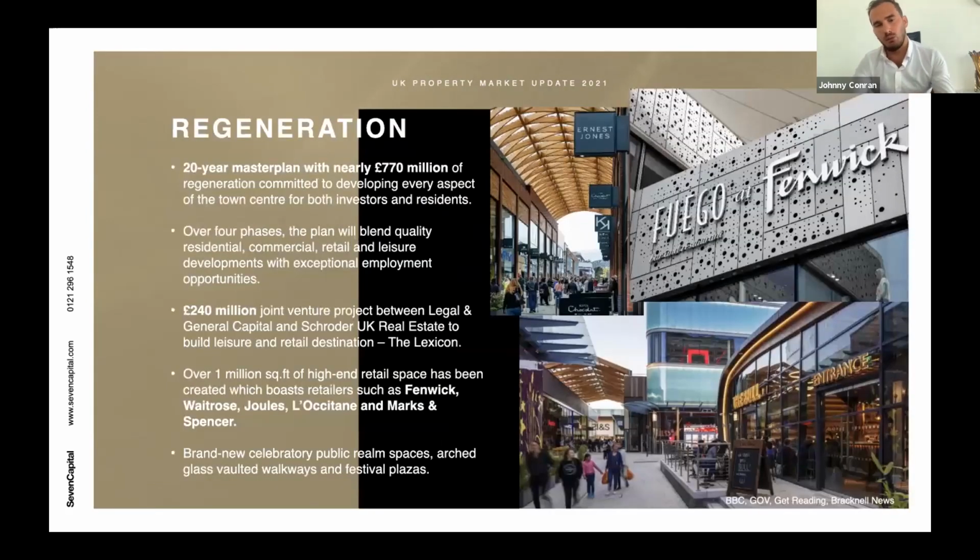But the big story is the regeneration of the town itself. So we've talked about the commercial commitment, but it's all very well being a place to work, but is it a place to live? And this is what has been changing through £770 million worth of regeneration coming from Schroders UK and Legal & General. And the first part of that plan has been to create this Lexicon centre.